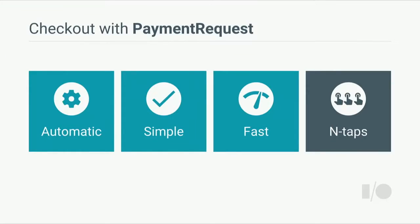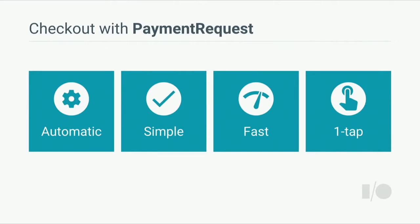We're also able to reduce latency because Chrome is rendering the payment collection UI natively. So you don't have to render a complicated checkout form that takes several seconds to load. So payment request is extremely fast. What this all amounts to is taking a multi-step, multi-section, long checkout process and makes it truly one tap.